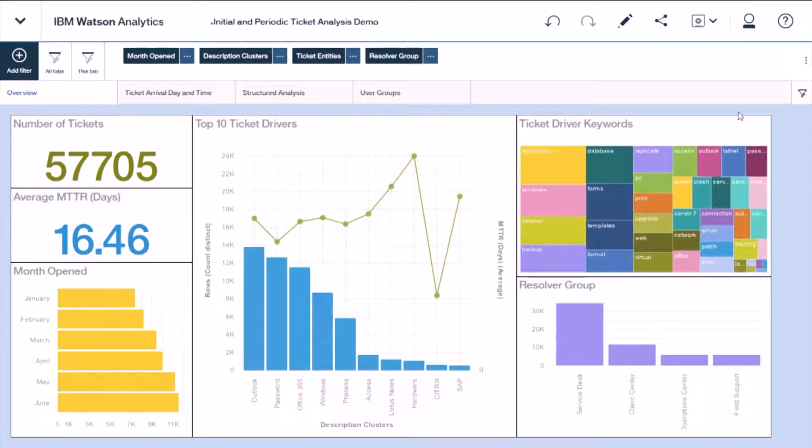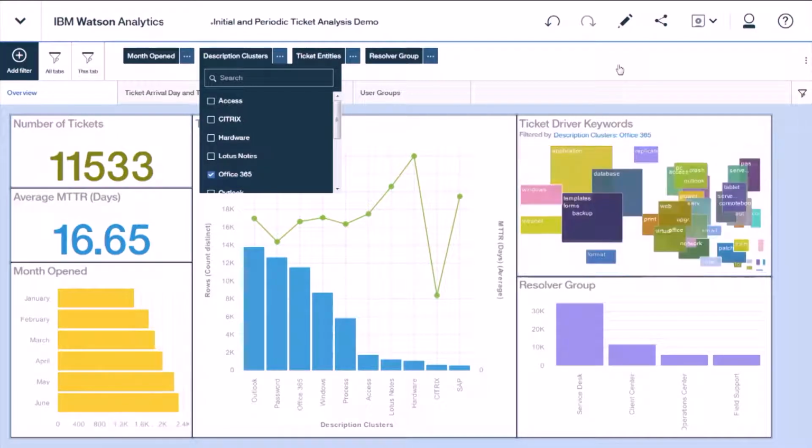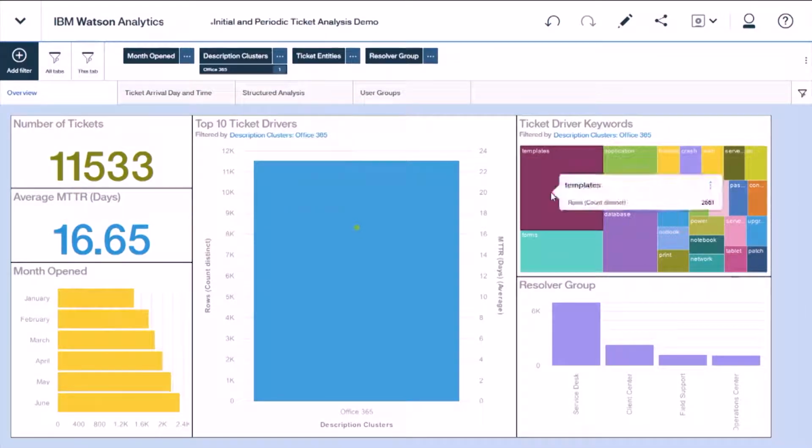We also look across the tickets for some of the structured data like ticket driver keywords. So these are in some of the structured fields. And we then have the capability within Watson Analytics to do filtering. And by filtering, we can look deeper, take another look at what is actually the root cause of some of these tickets. So I've selected Office 365, and we can see that the ticket keyword drivers that are most associated with them are templates, application, database, and forms.